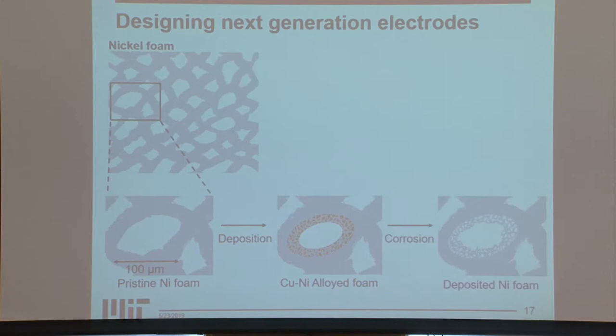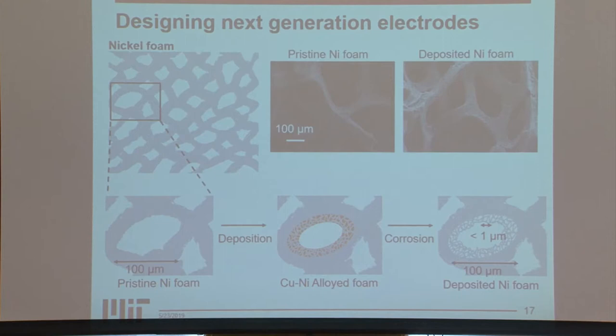And so this has a bimodal pore distribution. It has these 100 micron pores structure. But on the surface, it has these smaller 1 micron pores. And so this increases your surface area. And so if we look at these, a pristine nickel foam compared to a deposited nickel foam, and we estimate the electrochemically active surface area, we found that the deposited nickel foam has a doubling increase in electrochemically active surface area. And so this is a work in progress, but our goal is to continue to look at new electrode materials that we can use to enable next generation flow batteries.